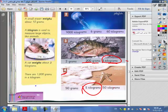By the end of the lesson, learn new vocab. And now the difference, the weight.